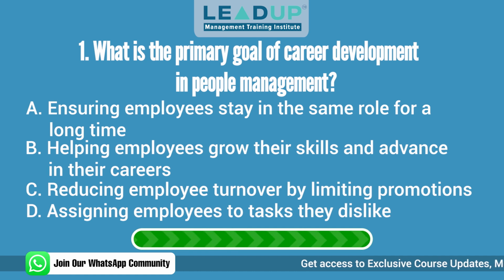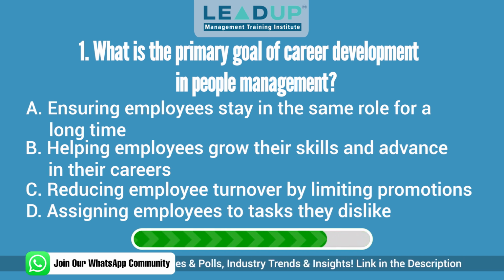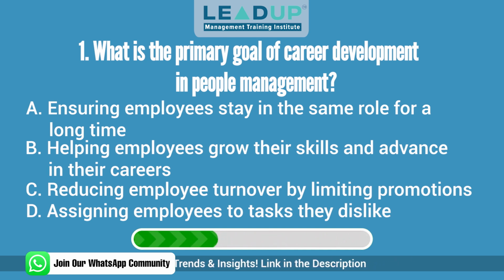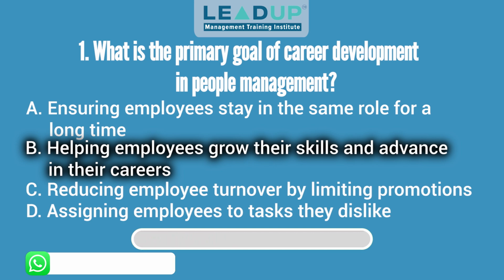A. Ensuring employees stay in the same role for a long time. B. Helping employees grow their skills and advance in their careers. C. Reducing employee turnover by limiting promotions. And D. Assigning employees to tasks they dislike. Answer: helping employees grow their skills and advance in their careers.